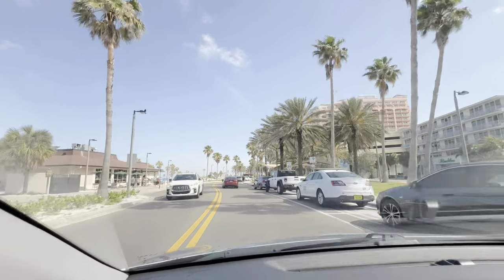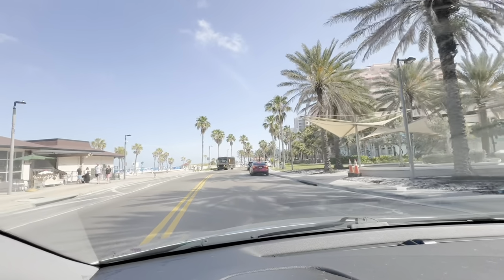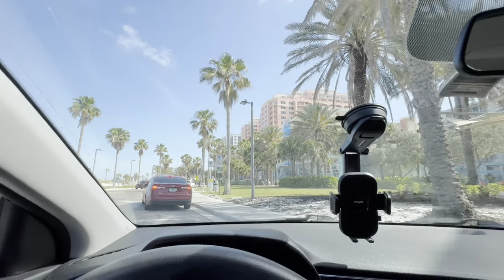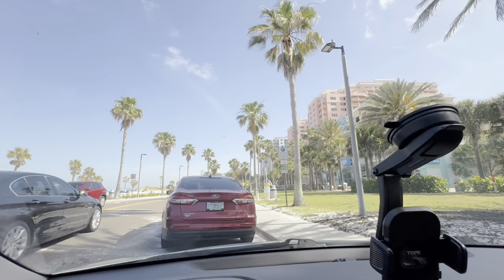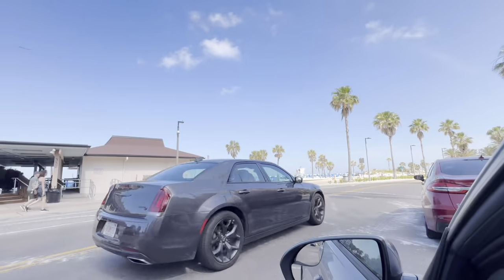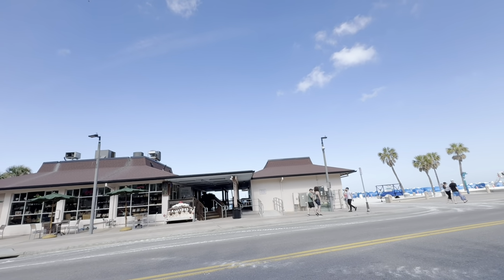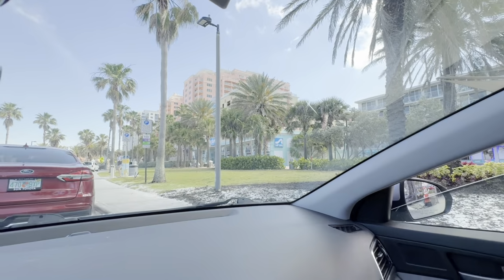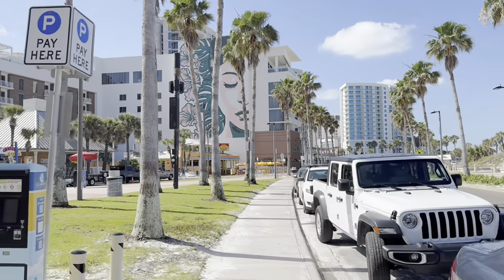I can find a parking spot somewhere here. I guess I can park right here, I don't know. I guess right here. Park, and pay at the pay station. All right, well, I'm going to park here. Got some beach access right there. Got a little beach shop. Probably get some sunblock in there. Or over here, something surf style right there. Let's check it out.